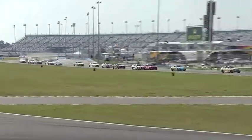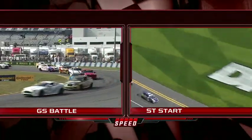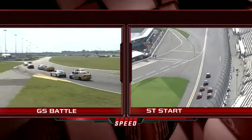Look at Nick Longy from 6 on the grid. Tricky corner right here, one of the slowest. It is the slowest on the infield, as a matter of fact. Very little grip. They'll come through it the first time clean, it looks like.